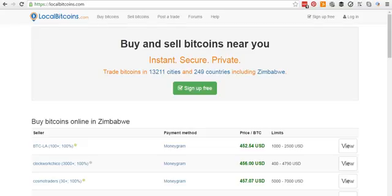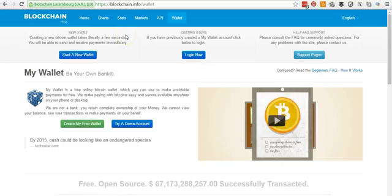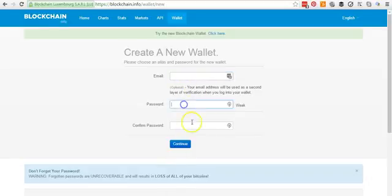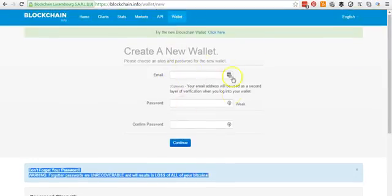So now I'm going to go back here to the blockchain panel. The first thing that you want to do is get your wallet. When you need to get your wallet, you click on wallet and then you click on create and start new wallet. You want to get a number like this, so that this is where you'll be keeping your Bitcoins, and you will understand this as we make progress. You put in your email address and your password, and please make sure that you don't forget your password. Make sure you go through all this information and keep the information that you get from me very, very safe. They will take you through the steps so that you can create a Bitcoin wallet.